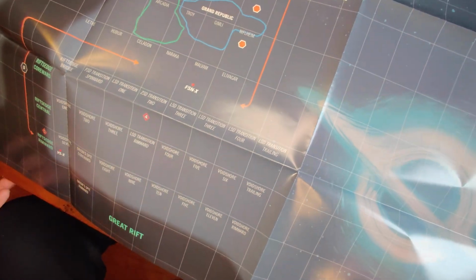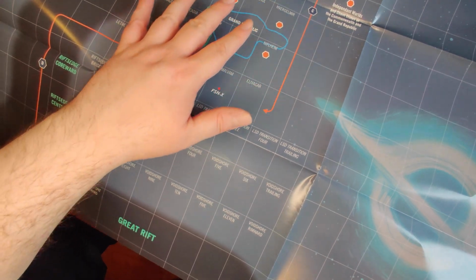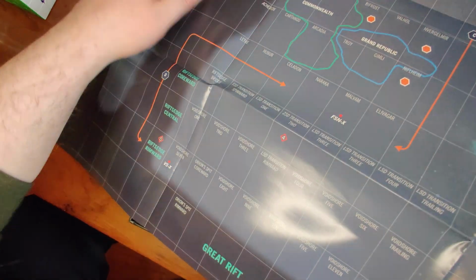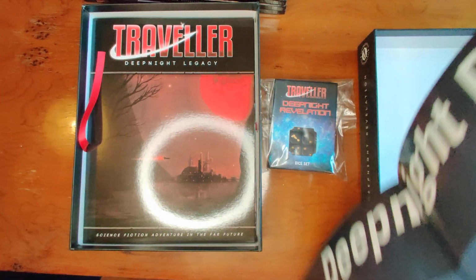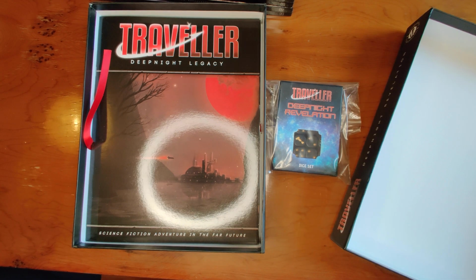And on the side here as well, it talks about some additional locations that are detailed in the additional books. So really nice to have that as a reference, not just to the appearance of the ship itself, but to the overall length of the journey. Now if I can just fold this up, that's nice right off the bat.